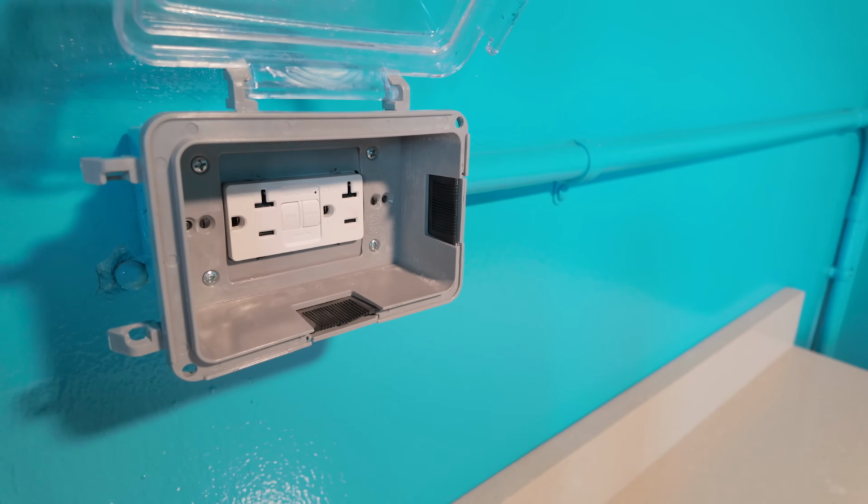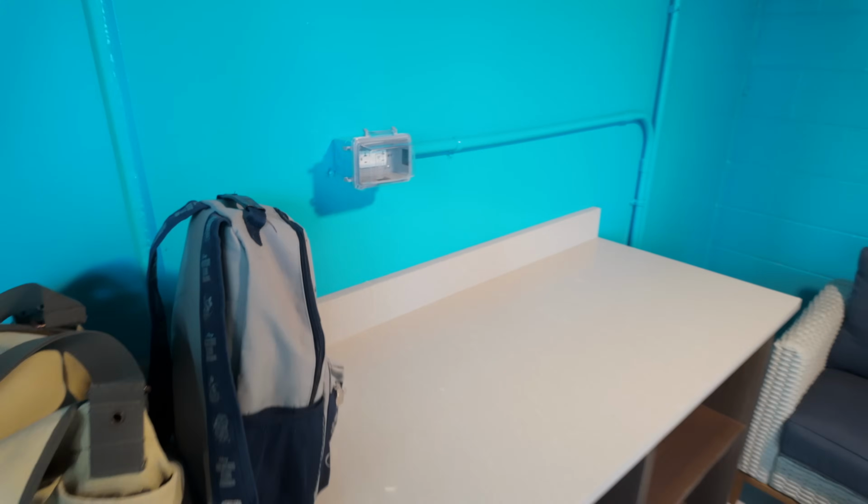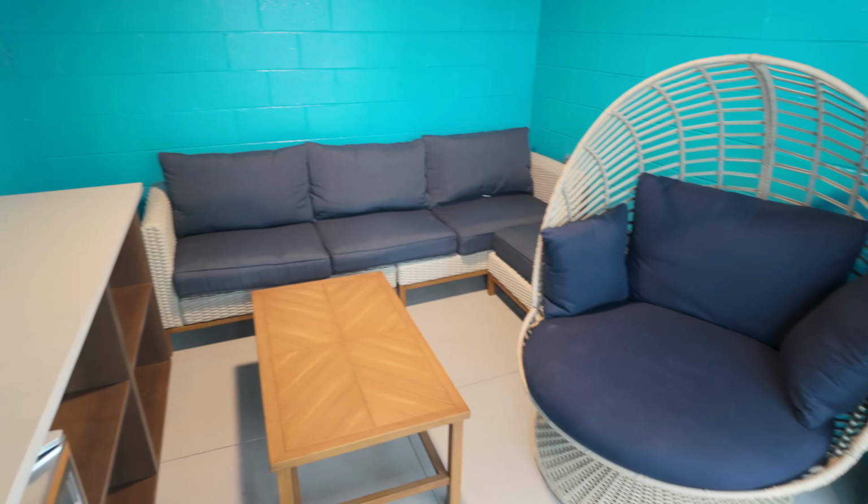They do have a standard charging outlet, no USB. So if you are going to be here for the day and you have a tablet or a phone, just make sure you have a way to plug it in.